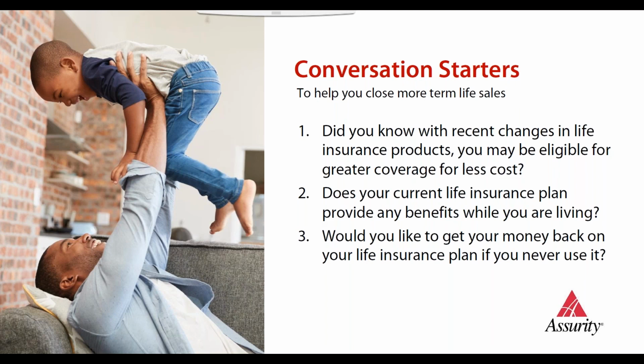The second one is you can ask them if their current life insurance policy provides any benefits while they're living. If it doesn't, and maybe they're happy with their life insurance, if not, you can add our life insurance policy with the living benefit riders, or you can just write our standalone living benefits, like our standalone disability or a standalone critical illness. So it's additional sales for you as well.